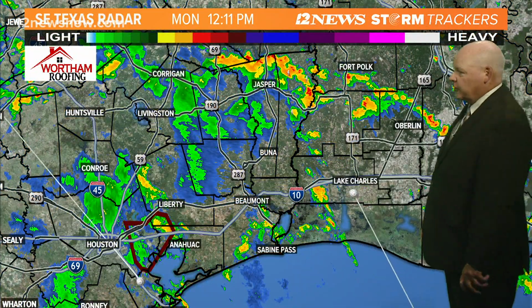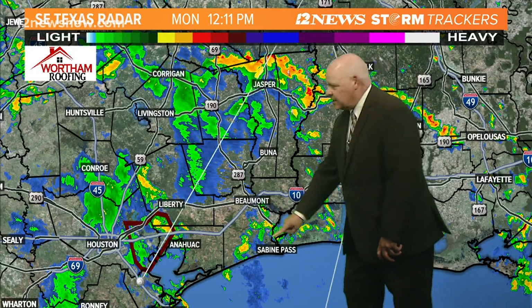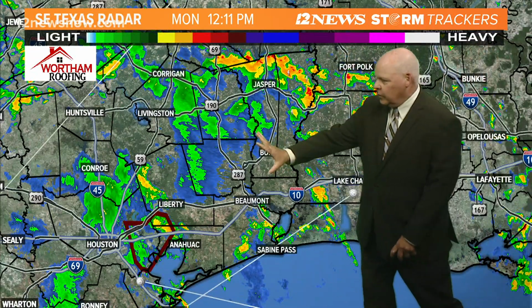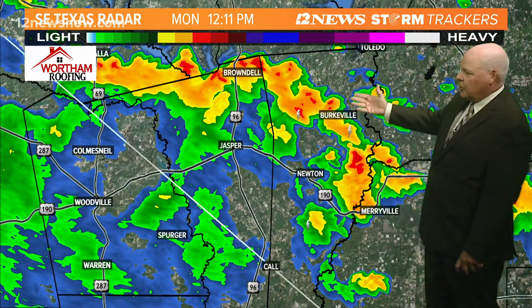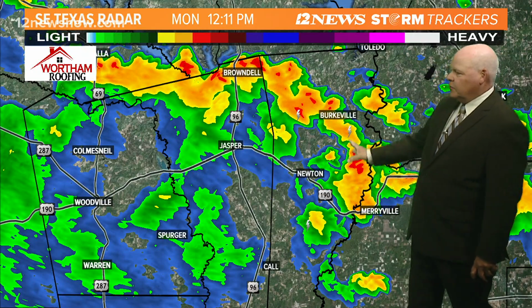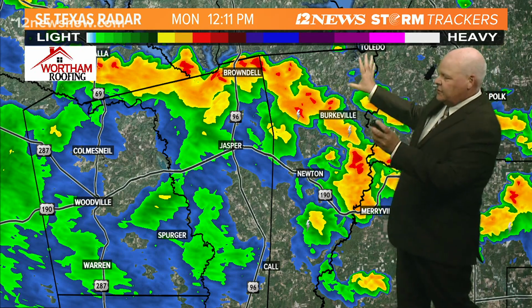Here's a current look at radar, and you can see some of the heavier rains across the lakes area. Another batch of rain is starting to move into southern parts of Jefferson County, and in between we're seeing a little bit of a break or some light rain. First we'll go up towards the lakes. You can see Browndale, over towards Burkeville, and then over towards Maryville. We're seeing that band of heavy rain that moved through earlier. A few lightning strikes. You might hear a little bit of thunder, but this is all sliding to the north.